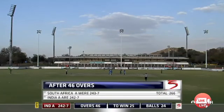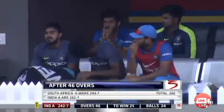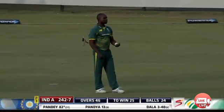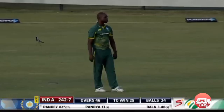Yes, and into the attack from the HBC end, the Cricket South Africa Centre of Excellence end, it's Junior Dala. He has had a very good day thus far, but this is the business end.